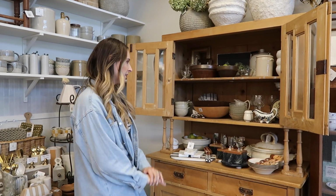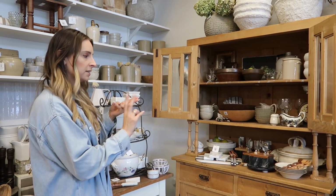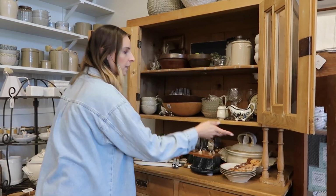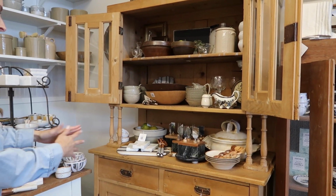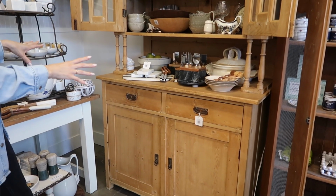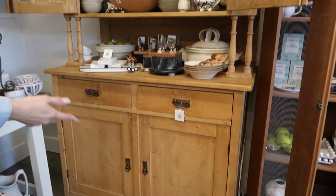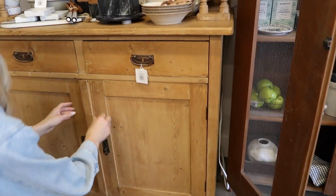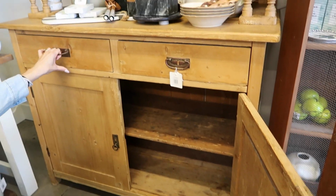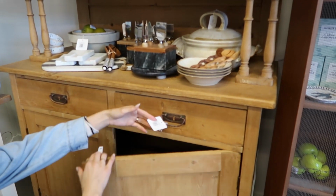All right, so another favorite piece is this pine hutch. This is a two-piece hutch. This top piece just rests on here so it can completely come off. And I had it styled beautifully under a mirror. I thought this is so great for even an entryway as a little storage place for shoes, or, you know, this opens up and has lots of space down here. Oh yeah, you could put gloves and scarves or anything that you need by your front entryway.